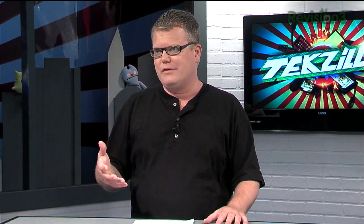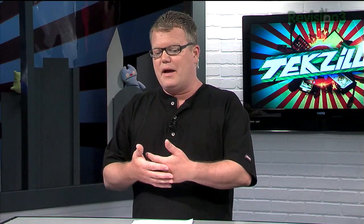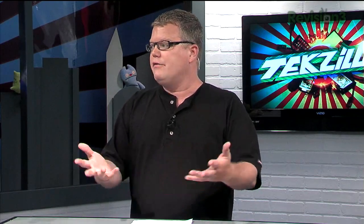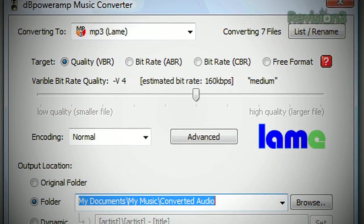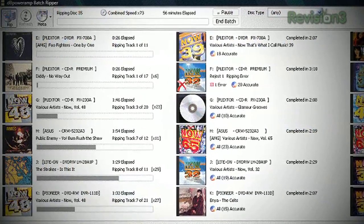I needed basically for my phone, I just did it all to AAC, and then for some of my iTunes friends, I gave them all Apple Lossless, and it was easy just to switch to whatever you want. You can do batch conversions, it's awesome, and it's free.